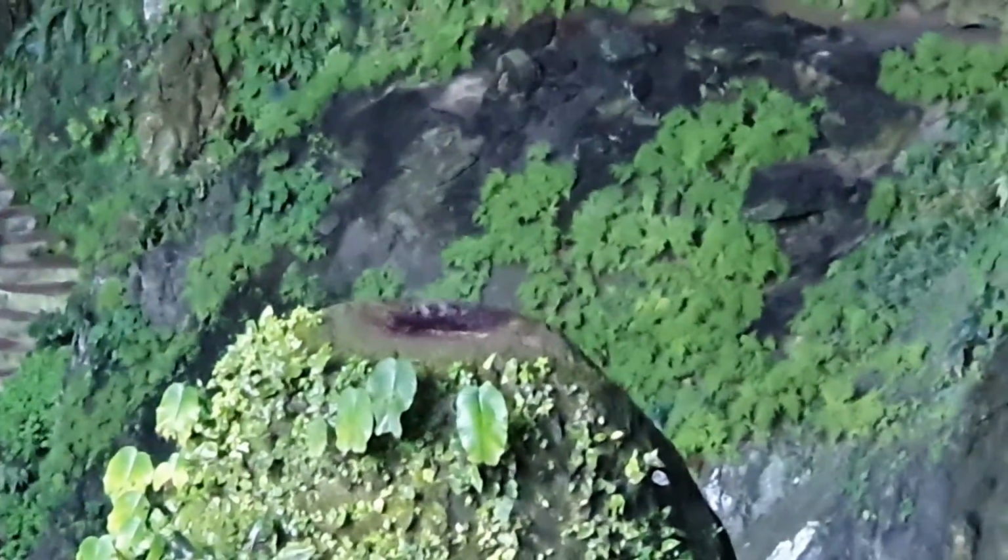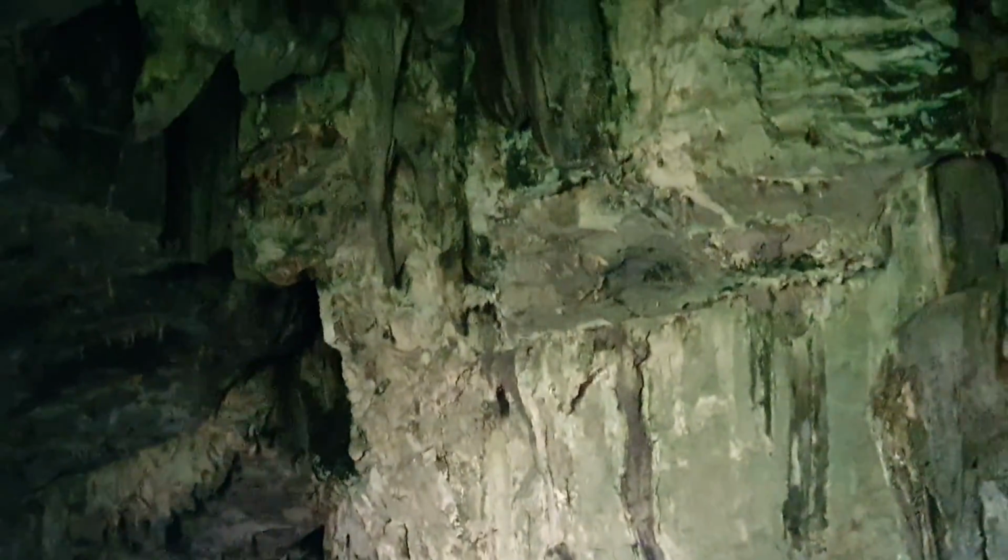And you can see this one. Oh my gosh, the water is actually dropping from the top of the cave. Oh, this is really amazing.